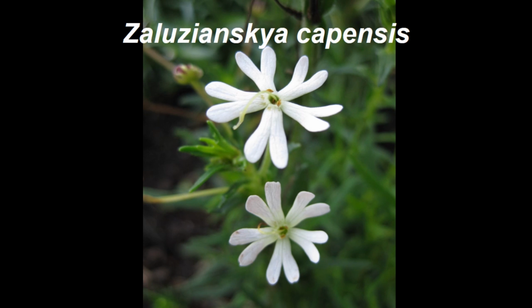This is a mouthful, Zaleuzianskya capensis, or night phlox. Beautiful, very small flowers. This is a close-up. The diameter of those flowers, by the way, is only about an inch. They truly only open at night, and you can catch an image like this maybe early in the morning before they shed or close, but very fragrant and one of those plants that does well in our hot summers. It's not a plant you notice from a distance because of the small flowers. It's one that if you incorporate it throughout your garden and you're outside in the summer months, you'll enjoy it.